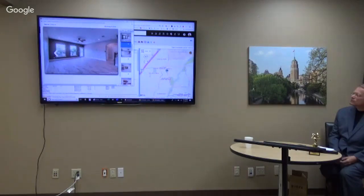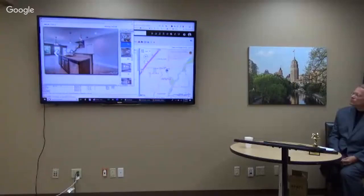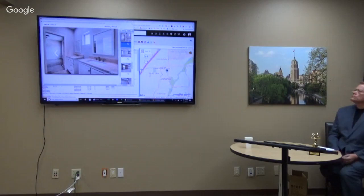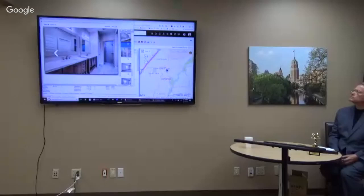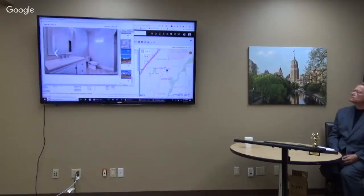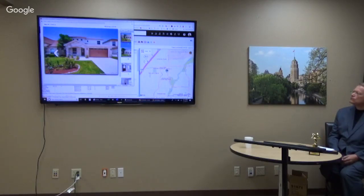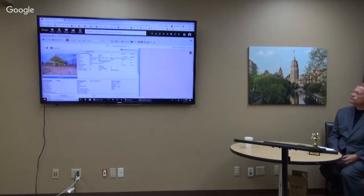Nice tile floors. Good location. Game room up. Pretty. Full vanities, nice walk-in shower and closet. Who's the builder? Excel. Still room in the lot. So it is new construction, representing a builder, Excel Homes. Call Juan Carlos for more details.